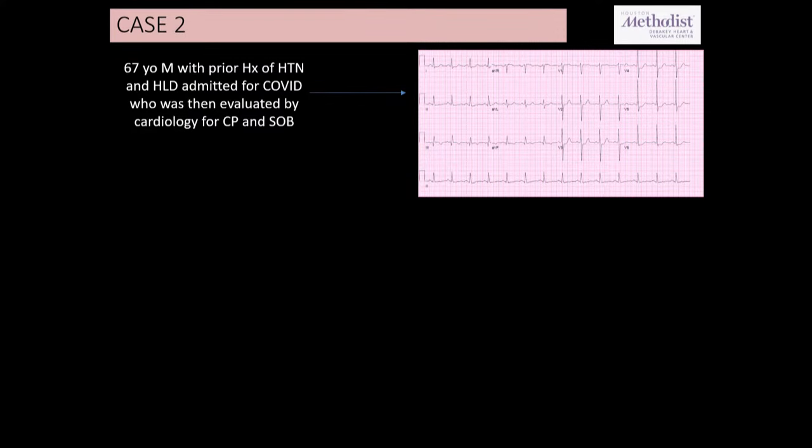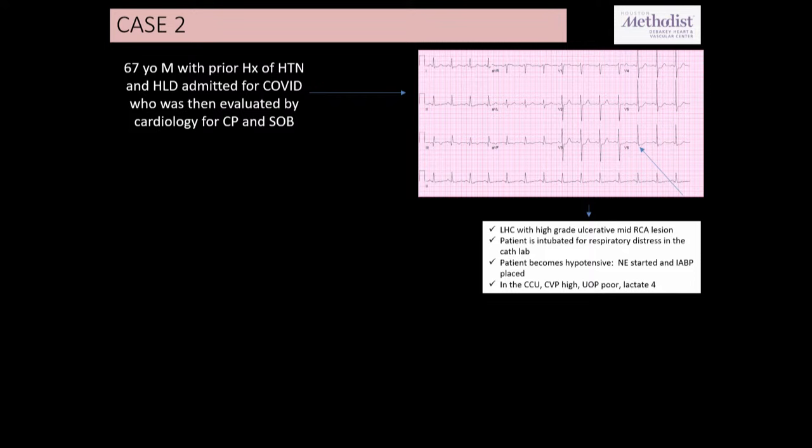Just the most obvious ones. So ST depressions you see, right? V3 to V6. So the patient appropriately ended up getting a cath, had a high-grade ulcerative mid-RCA lesion. Shortly right after, patient got intubated for respiratory distress in the cath lab, becomes hypotensive, now on pressors, in the CCU, high CVP, urinary output is poor, and lactate is now going up.